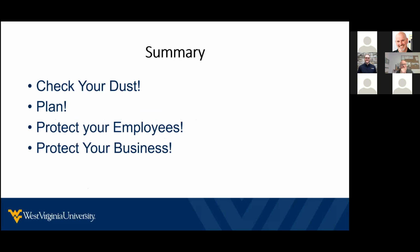In summary, start by having your dust analyzed or assume it is combustible. Get a dust hazard analysis performed by a qualified person now and every 5 years. Next, plan on eliminating and cleaning up combustible dust in your work environment. Protect your employees and business by implementing good housekeeping procedures, fire prevention measures, maintenance of equipment, and removal of combustible dust.